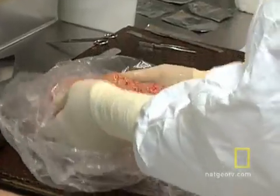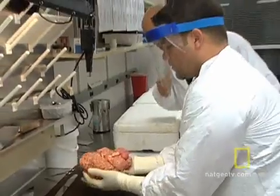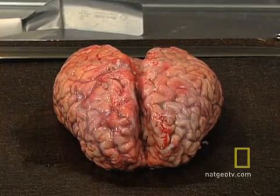The problem is there are never enough normal brains to go around, and they're a necessity for science. The Brain Bank receives 300 or so brains each year, but only around 30 are considered normal. That means demand is high.